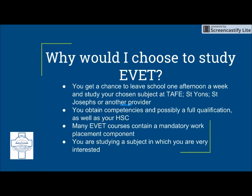One of the benefits of doing an eVET subject is that you actually get to leave school 1 afternoon a week. You get to travel to your chosen TAFE, to St John's at Bankstown, to St Joseph's at Hinchinbrook, or there are other providers that you would choose to travel to. You get to achieve competencies that relate to the specific subject you are studying, and you could possibly end up with a full Certificate 2 or a Certificate 3, as well as your HSC.